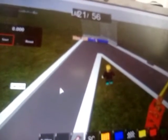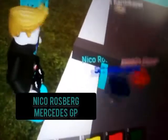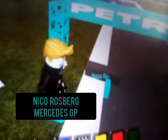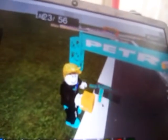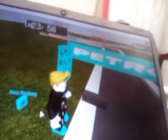As his teammate Resta goes past. Not a good day for Hulkenberg. He's out of the race, and Webber continues to lead the race. And that is Nico Rosberg, and he's hit the side of the camera, and he looks like he's going to be out of the race, unfortunately. So both Nicos are out of the race, as Webber leads the race at the moment.